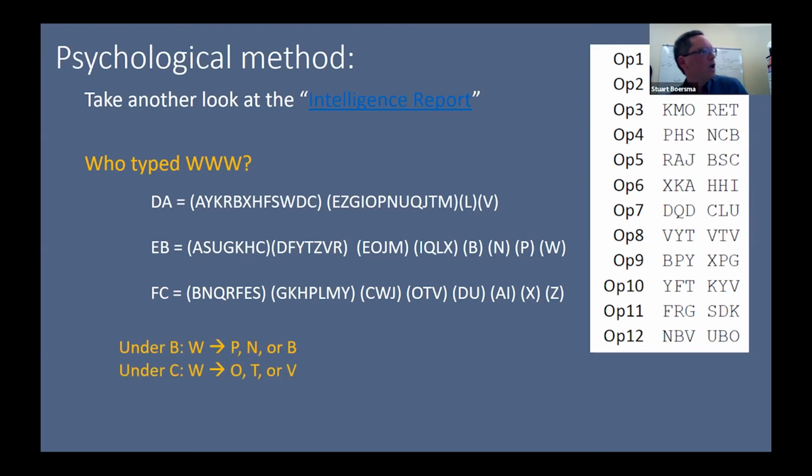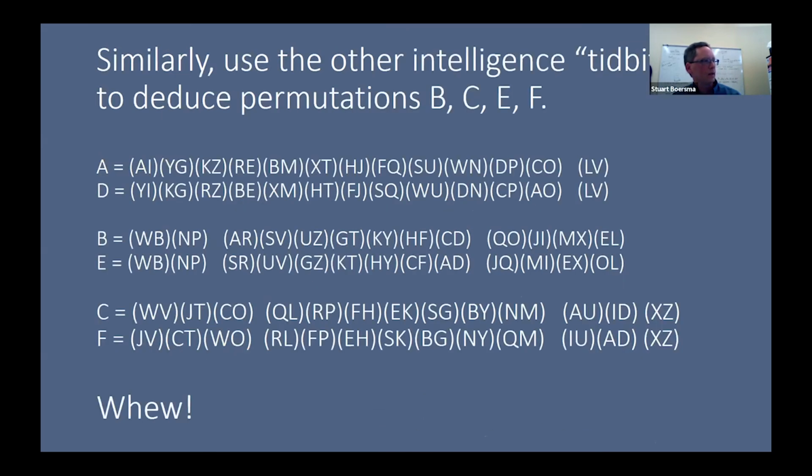Basically, this tells me what W does under the first, second, third, and actually fourth, fifth, and sixth permutation. That's all we need to uniquely factor all these permutations. So we can now uniquely factor the permutations, and there they are, not that we have to memorize those. Okay, whew, that's a bit of work.